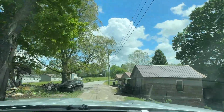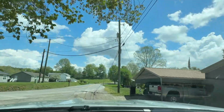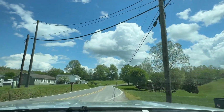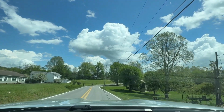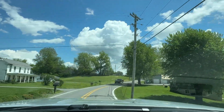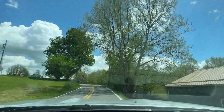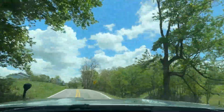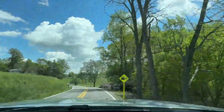Here I'm pulling back out onto Broad Run Road, heading back the direction that I came from originally, but I'm just going to go up here a little bit and turn left onto Elk City Road and makes another loop. We could come back out onto Broad Run Road from it as well, but instead I'm going to turn left and head down to 19, closer to Good Hope, where I will drive back into Jane Lew from there to finish up the tour.